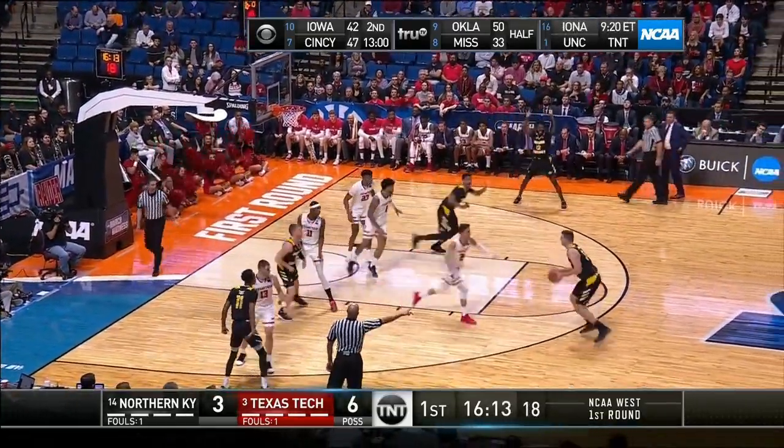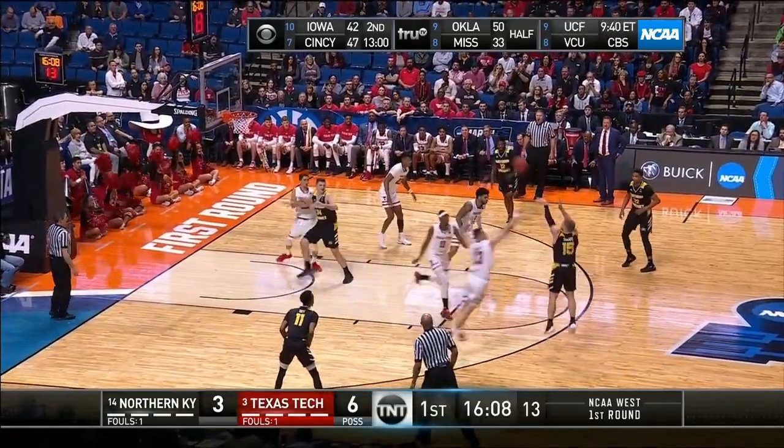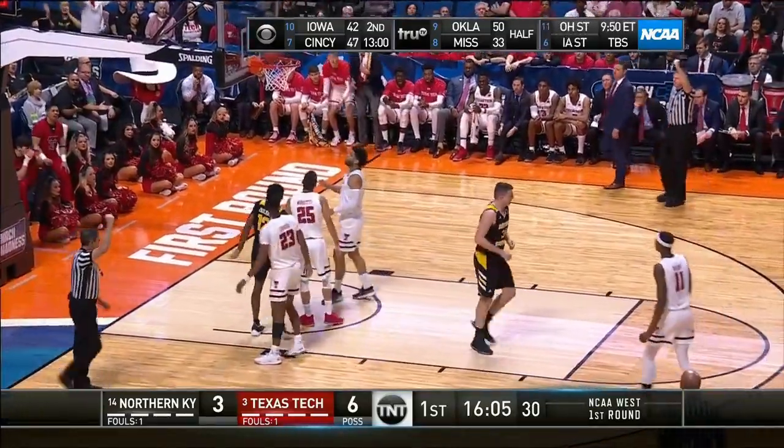Sharp cut off the low post. McDonald, this should be a mismatch. He's going to kick it back out to Sharp for 3. McDonald kept it alive, got fouled underneath.